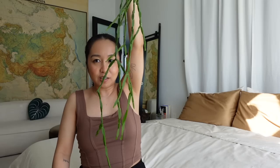crazy looking. I do think I can afford to give it a haircut now, although I don't know, I've been a little bit more stingy in chopping this because I find that it's a little bit slower in terms of growth. So whenever I have any growth, I feel badly about chopping it, but I do want to fill this pot in a little more.